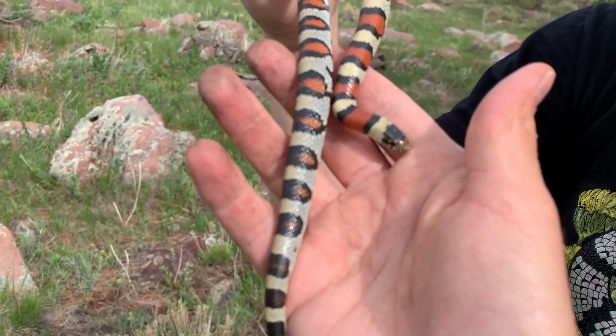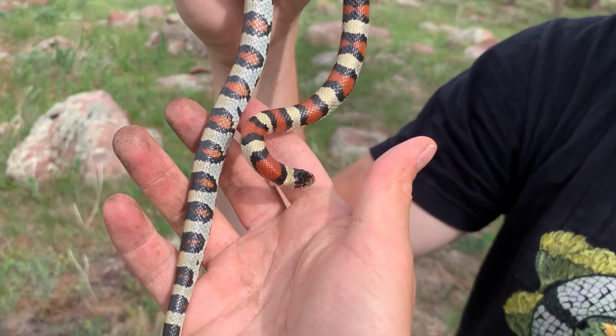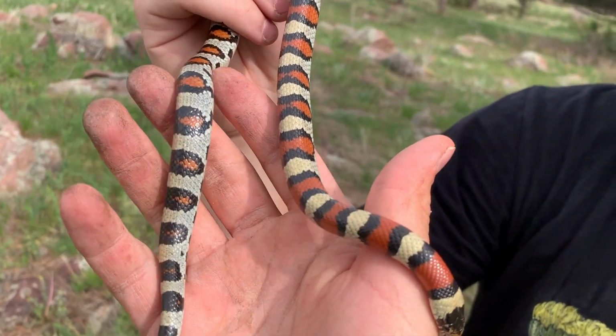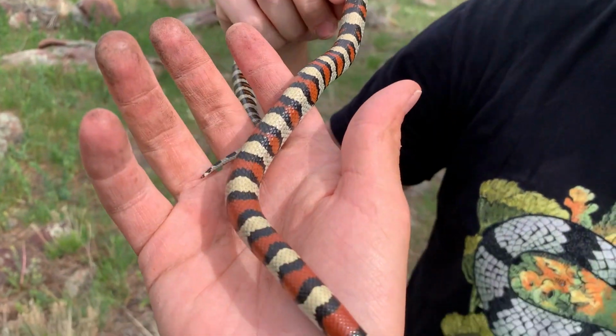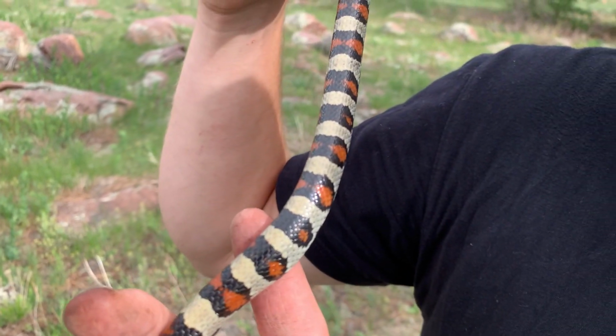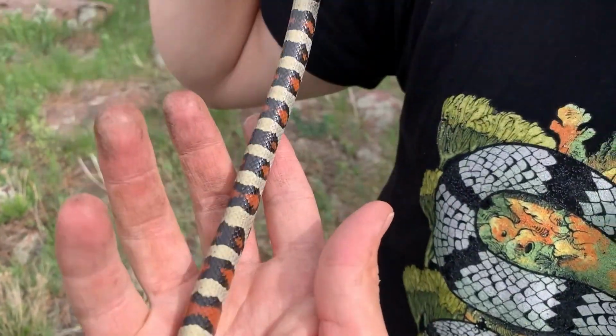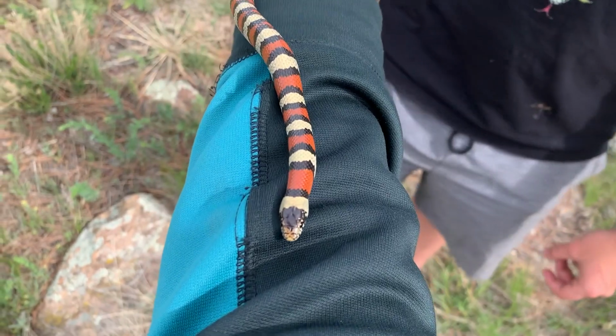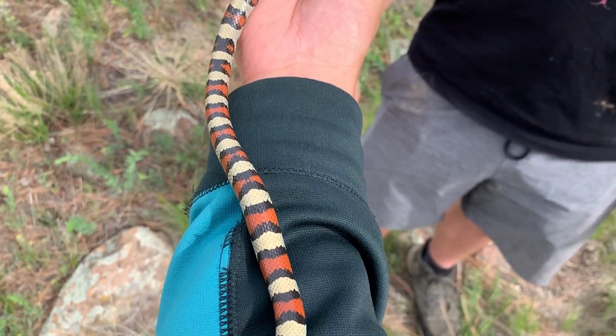Just all around super cool looking, and he's also very bitey, but just all around a super cool looking milk snake. Nice reds up towards the front, but as you go towards the back, just gets to be higher and higher white, almost nearly bicolor here towards the back. Just a cool milk snake in an awesome locality.